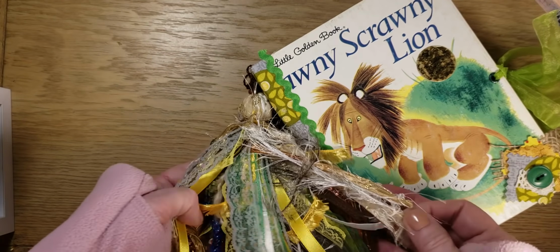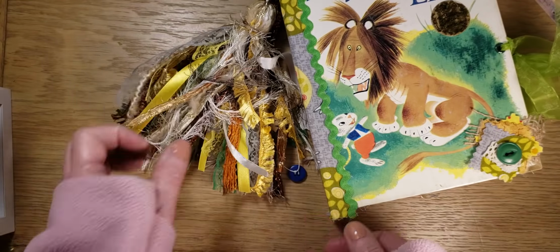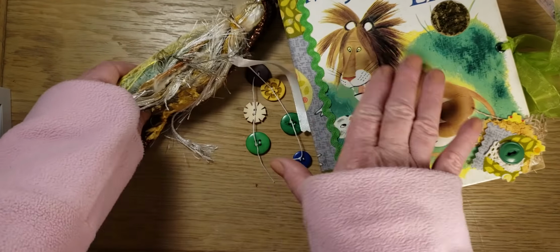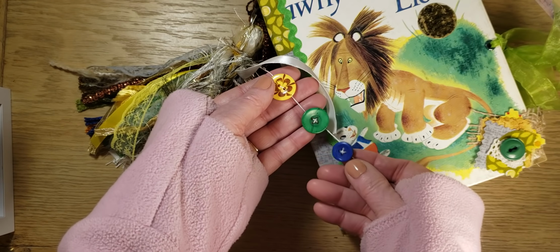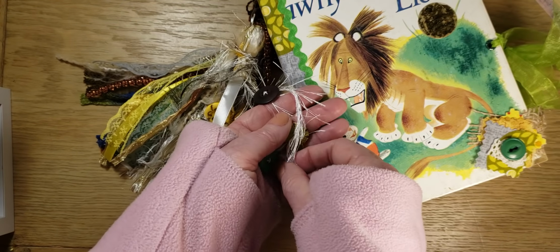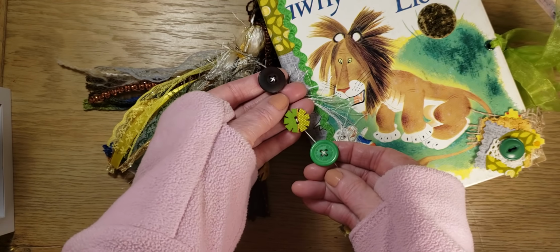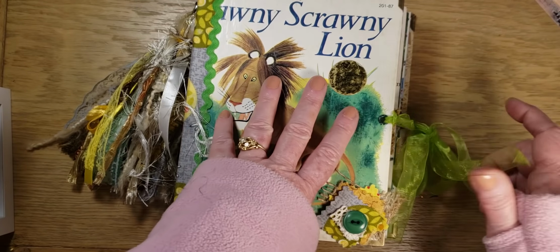I really like this fluffy tassel. And I always match it up to the colors in the book. Here are the buttons here. And we have another strand. There. So we shall open this up.